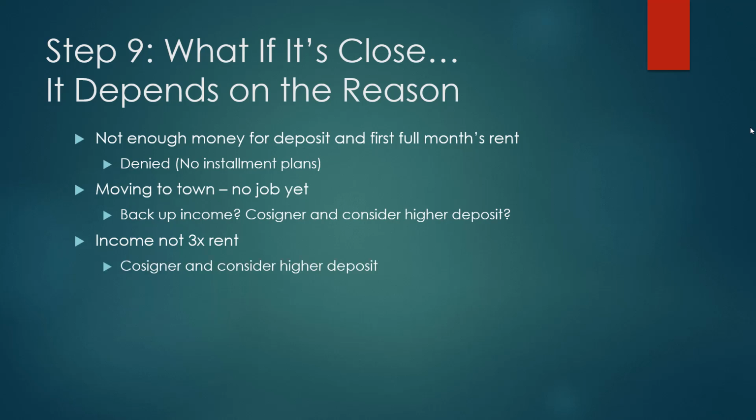Income doesn't match 3 times rent. Again, cosigner, consider higher security deposit. All of this stuff is listed as options, and they're not the only ones, right? Again, I can't encourage you enough: take the document and make it your own, right? Use it as a starting point.